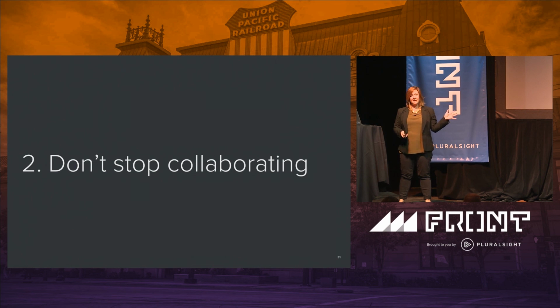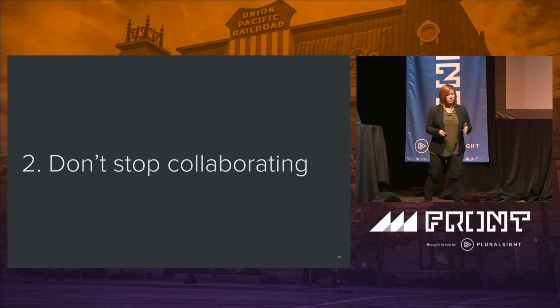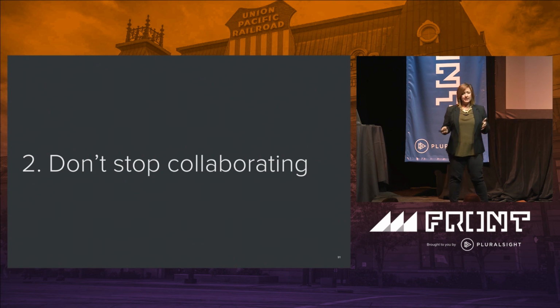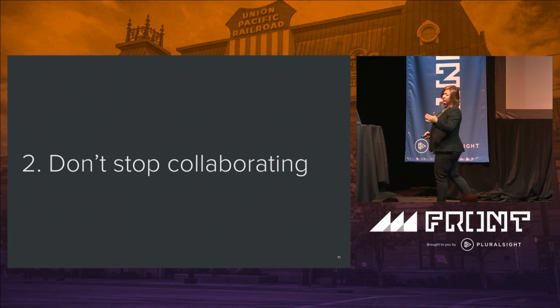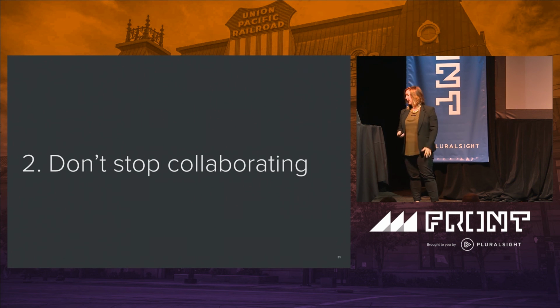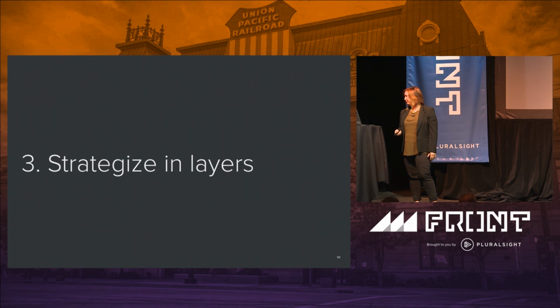Number 2, don't stop collaborating. This is not the place to stop. The backlog should be a shared responsibility. Everybody should be talking about what's going to be included in the next sprint. Also, measuring and refining the product should be a team activity. You should be deciding as a team, what's going on here? How do we want to make it better? What are the decisions we want to make? How do we prove that? How do we try and work on it? Try and do that together.